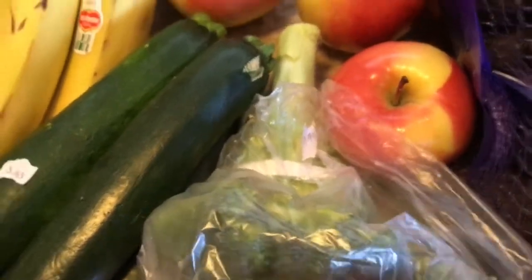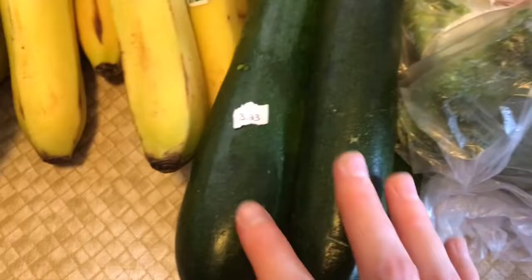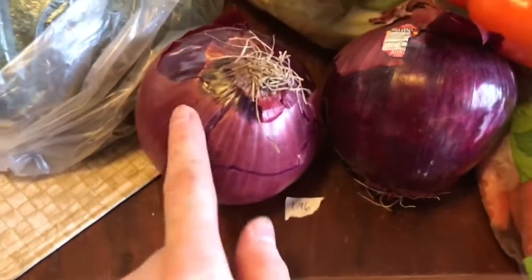And what else we got? We got broccoli for $1.99 for a whole head of broccoli, so you can choose whatever size you want. I don't remember if I said this. So there's 3 zucchinis here for $3.23. So kind of like the apple, $1 per one, I guess. 2 onions cost me $1.96.